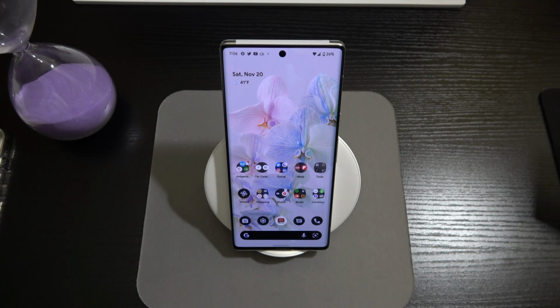First off, I'll go over the specs. One of the most important specs, obviously, being the price. Now, this is the 128 gig variant. The price for this phone is $899 for the 128 gig. 256 gig is $999. The 512 gig is $1,100.